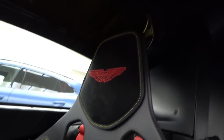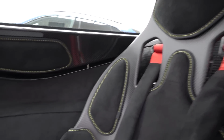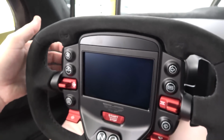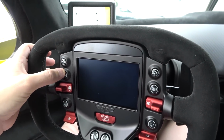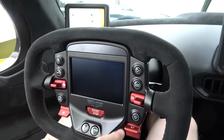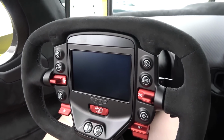Look how tiny this cabin is. The seats do have their own seat back. There are a few different options when speccing Valkyrie as to how exactly you'd want to do that. Obviously on here, you've got your shift paddles on the back, you've got your light settings, indicators, your lift system, your ESP modes, other toggles and switches, neutral, launch control, just there as well.